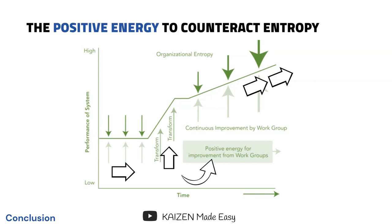This creates a very different dynamic from mechanistic top-down management, one of having local control, rather than having change imposed from senior management and lean specialists coming around to do all the thinking.